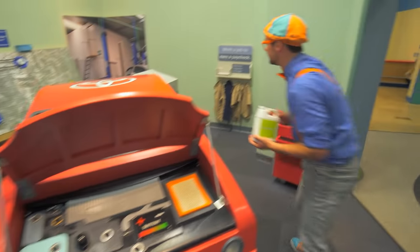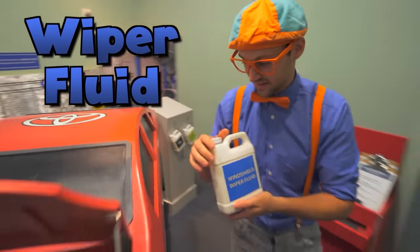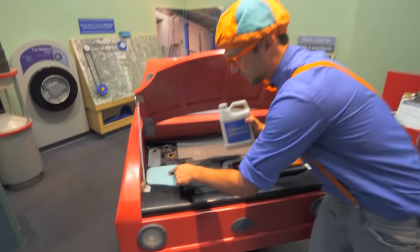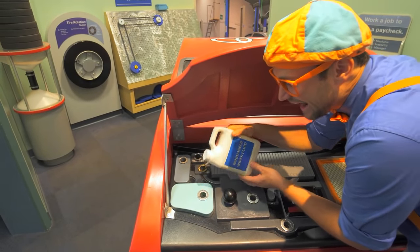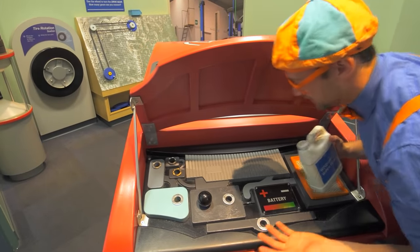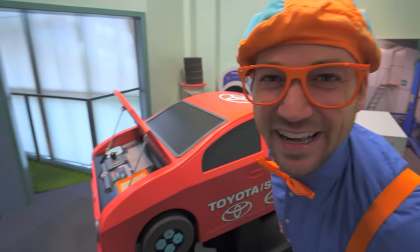Perfect. Okay, and then this is the windshield wiper fluid. And this is what sprays on your windshield and cleans off the windshield so you can see. Let's put it right there. Perfect. And the brake fluid looks good, and the power steering fluid looks good. Wow, this vehicle is running so efficiently. Good job.